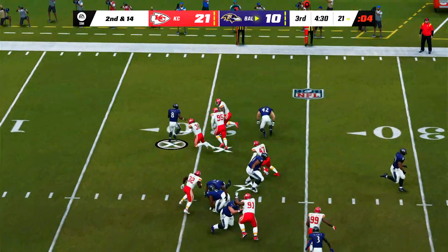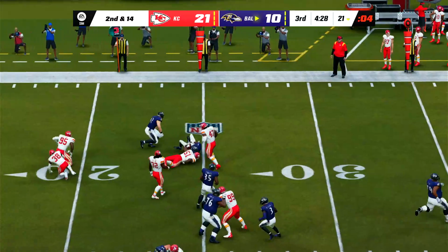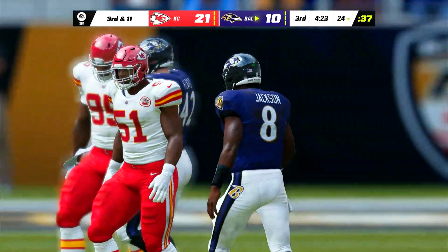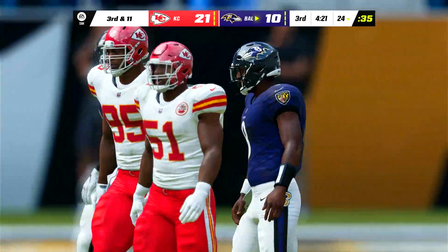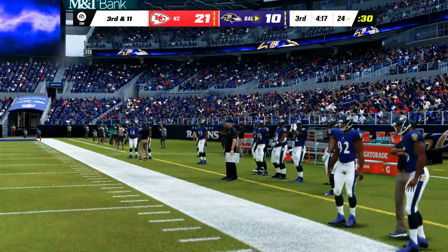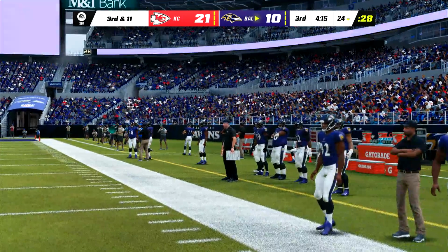Now they'll run the option to the short side left. And a short gain there as he'll get it up only to about the 24. He'll wind up getting 3 on the keeper there, but it leads to a third down. Not the start to the drive they were looking for. That run doesn't do much at all. No, not at all, and it leaves them with 3rd and long.